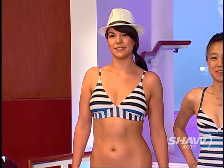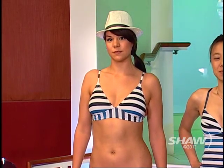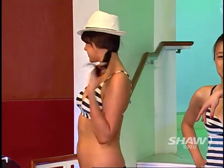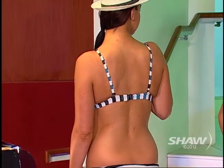Yeah, it's not good. And I love this top too. It's great. So with a thicker band underneath like that, it still gives you a little bit of support too. But you'll turn around and just see in the back there, these straps you can detach. You can make it a halter, you can make it a cross back, depending on how you feel.